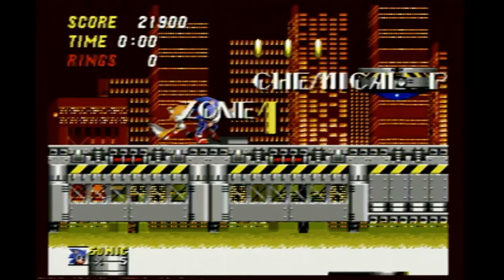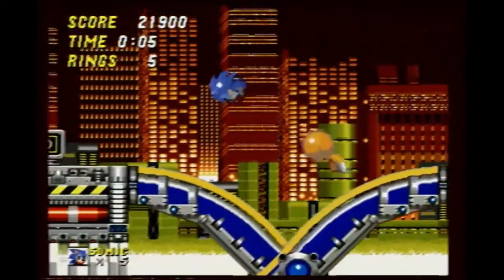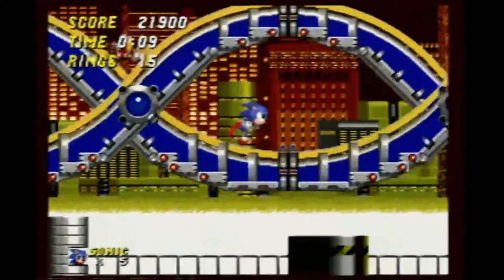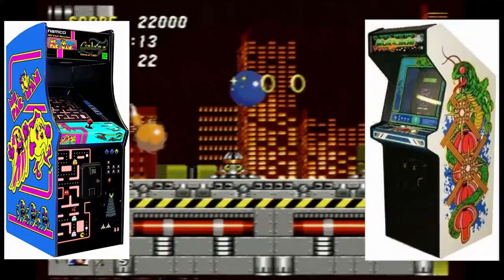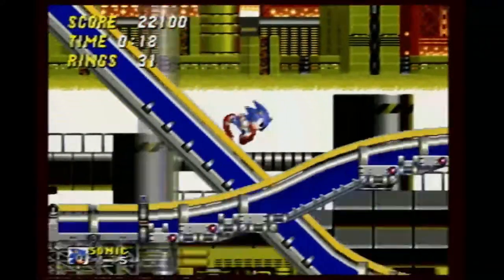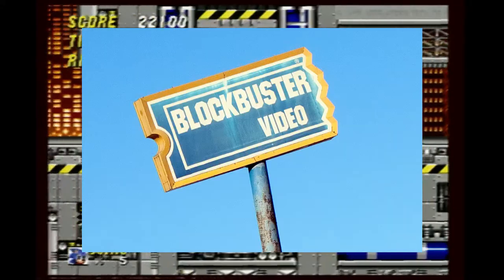Early 1994, my parents brought home a Sega Genesis Model 2 with a copy of Sonic the Hedgehog 2. I'm sure the main reason they got one was because my dad wanted it, but I did do a lot of begging for quarters to play Ms. Pac-Man and Centipede at the laundromat, so that may have had something to do with it. They hunted bargain bins for games because they were really expensive back then, but most of the games we played early on were rentals from Blockbuster.